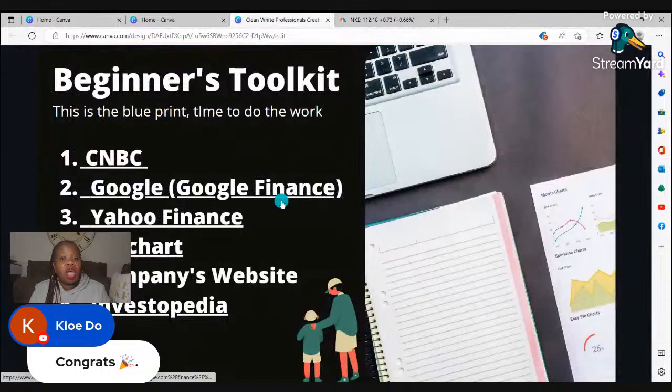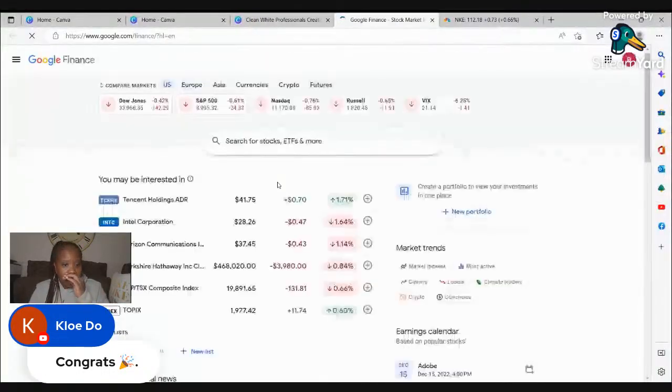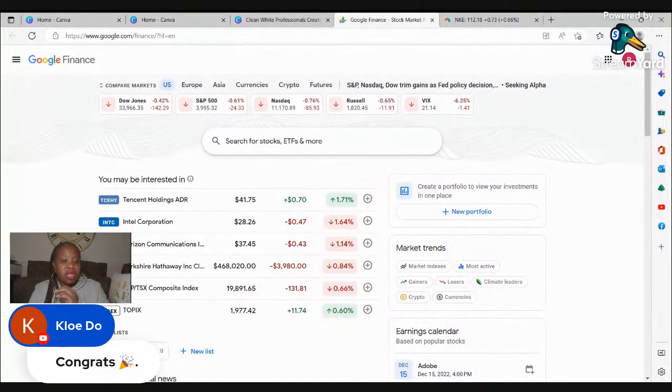Google Finance is one a lot of people like, because it is in an easy to read format, and I'm going to quickly walk you through.